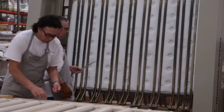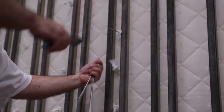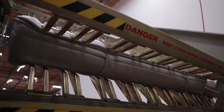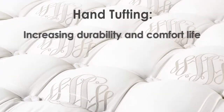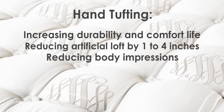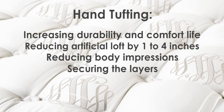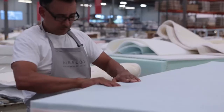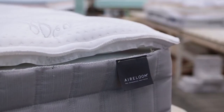Aireloom applies hand outer tufting to many of its models. This handmade process is time-consuming and labor-intensive, yet adds several benefits such as increasing the durability and the comfort life, reducing artificial loft by 1 to 4 inches, reducing body impressions, which are prevalent in traditional innerspring mattresses, securing the upholstery so that the foam layers do not shift or bunch over time, mitigating motion. Since the quilt and comfort layers are more secure, this eliminates the lateral transfer of motion between two people, allowing for both individuals to achieve a better night's sleep.